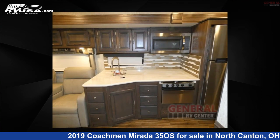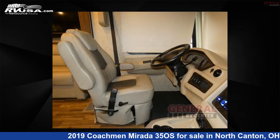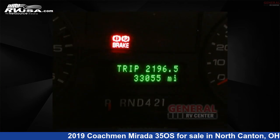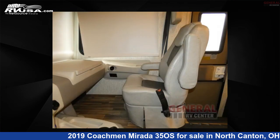This used Coachmen is 36 feet 0 inches in length and features sleeps 5, slide-out, and 70 gallons fresh water capacity. The floor plan layout of this Class A features Bunk Over Cab, outdoor entertainment. This 2019 Coachmen Mirada 35OS is built on a Ford chassis.